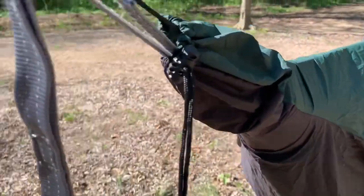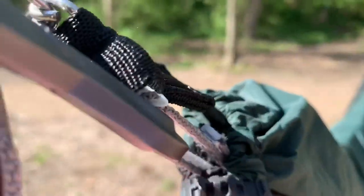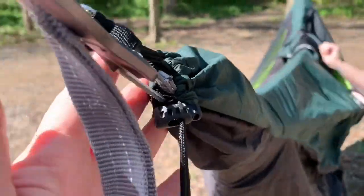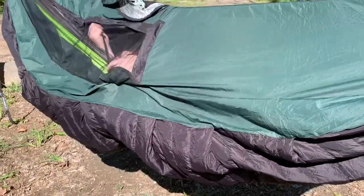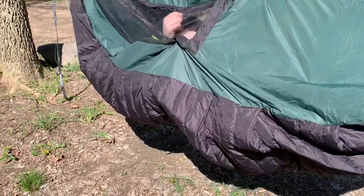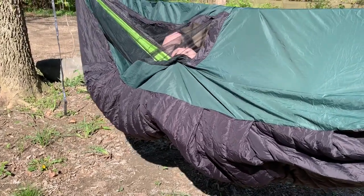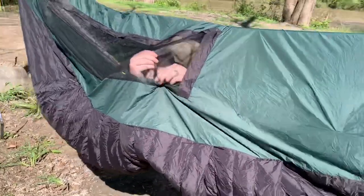Let's see. I have one concern with this, because you think that you could end up with water coming in through here, even with the drip line. Water coming in here. How is it from this side? So there are adjustments to snug up the underquilt part? Yeah. They don't stay put though. So do you attach them to the gear loops on the Kamek? I don't know.